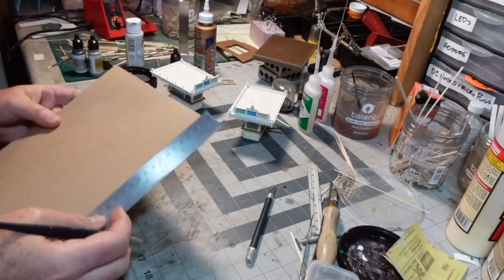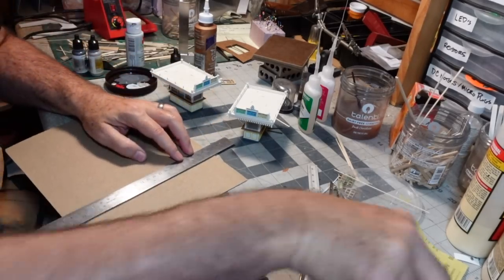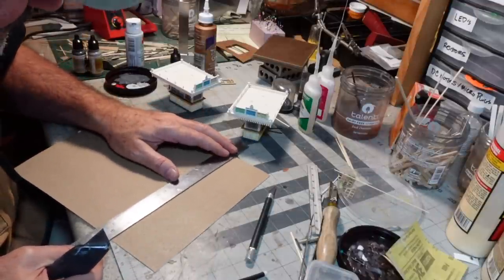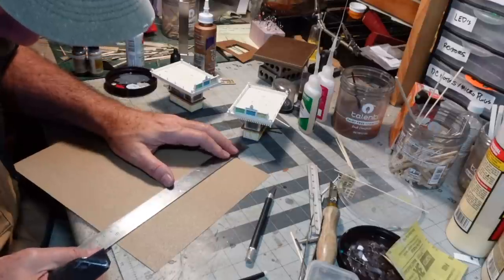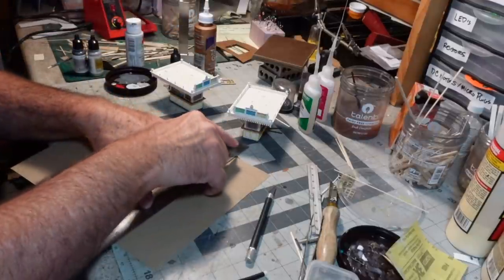Now, if you're wondering what the worst possible thing is for your utility knife, cutting sandpaper is pretty high on the list of things that will ruin your blade faster than anything else.